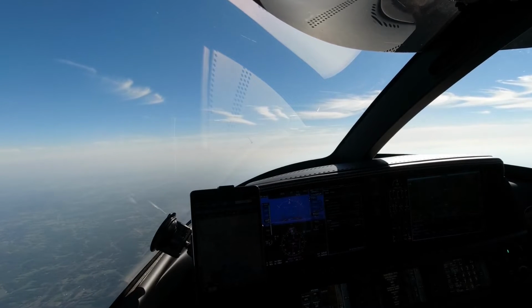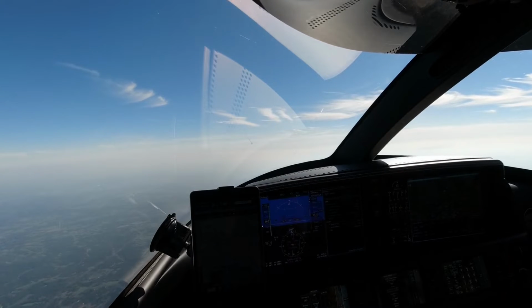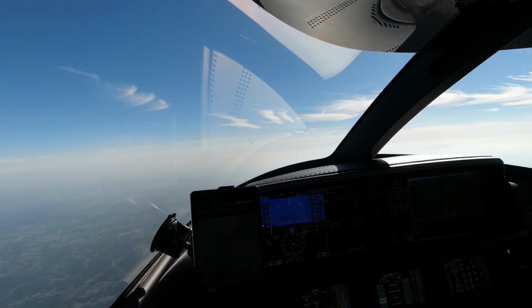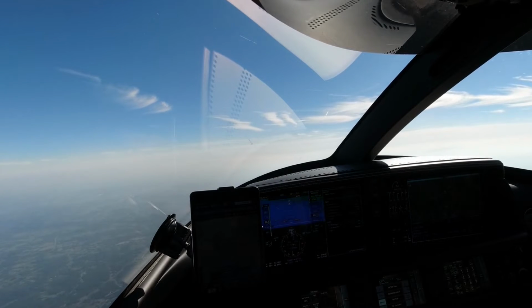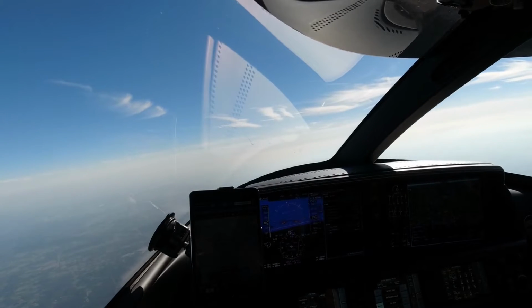Blue Raider 68, turn right, direct to Smyrna. Direct to Smyrna, Blue Raider 68. Number 9 Juliet Mike, climb and maintain 15,000, heading to 15,000 now, 10 degrees to your right. 10 right up to 15,000. Juliet Mike. That's 100 up to 15,000.